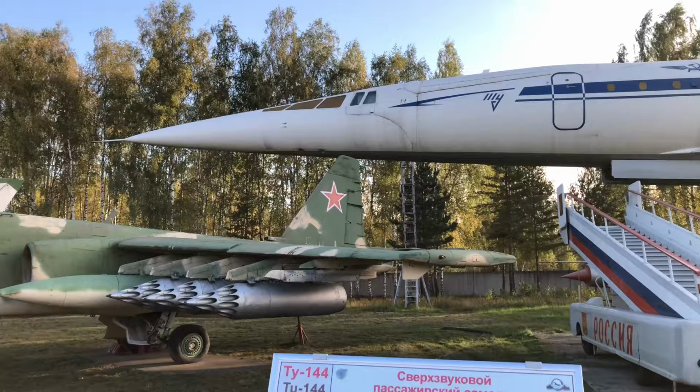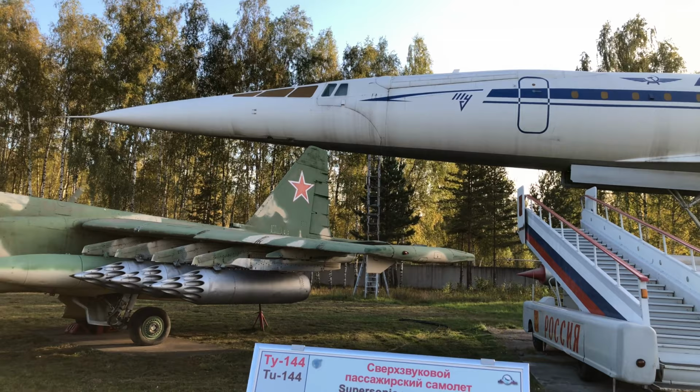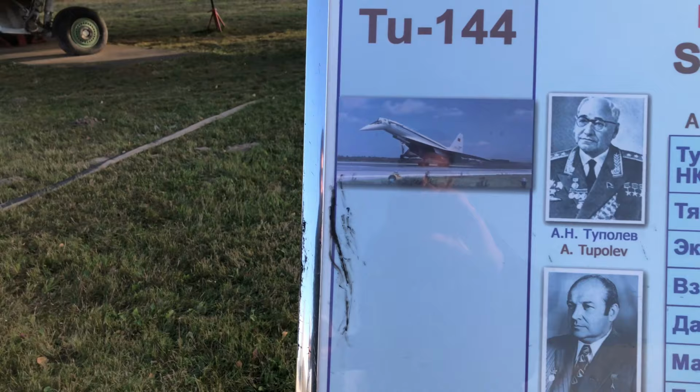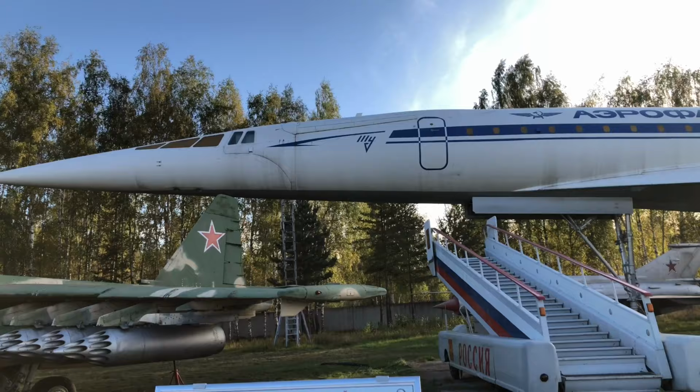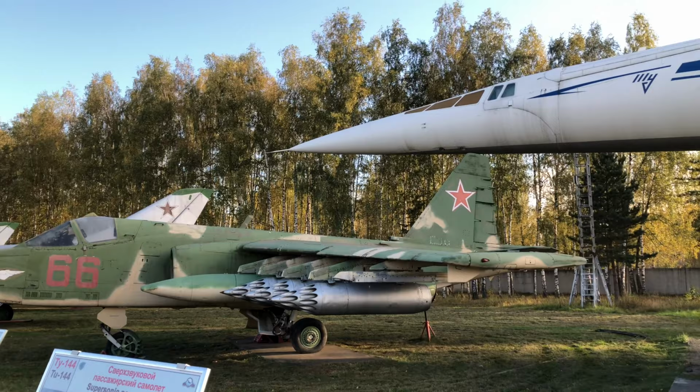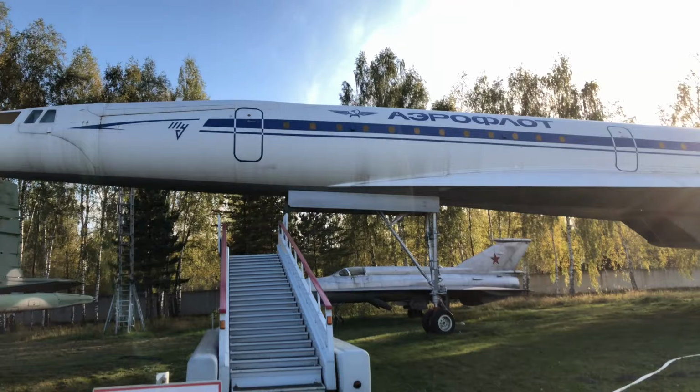I guess most of my audience might know about the Concorde, which is the Western, let's say, supersonic jet. But this was first. This was actually first. And it was actually quite similar, as you can see from the picture here, as it's just about to take off. Like the Concorde, it has to remain well sealed inside the limits of this amazing museum, not far from Moscow, really. Also, you can see the old Aeroflot logo over there.